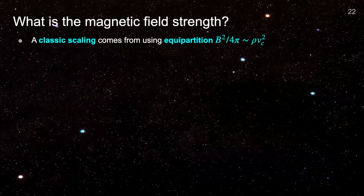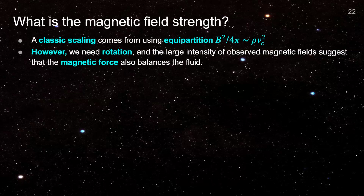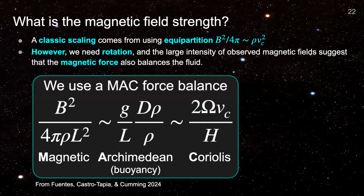So to answer the question, what is the magnetic field strength? Classic scalings use equipartition, which basically says that the kinetic energy driven by the convection, proportional to the convective velocity, is mainly equal to the magnetic energy. So basically, we power the magnetic field with the total kinetic energy of the convection. However, as I mentioned, we need rotation, and the strong magnetic field observed suggests that the magnetic force also balances the fluid. So we use this other balance that includes three forces: the magnetic force, the buoyancy itself, and the Coriolis force, which is shaping the fluid as I showed before.